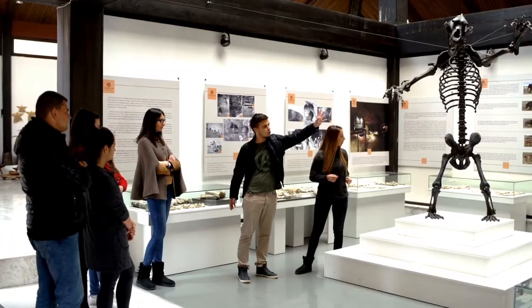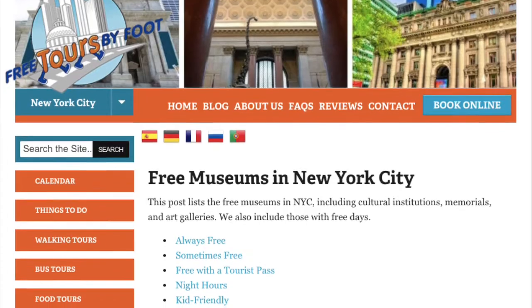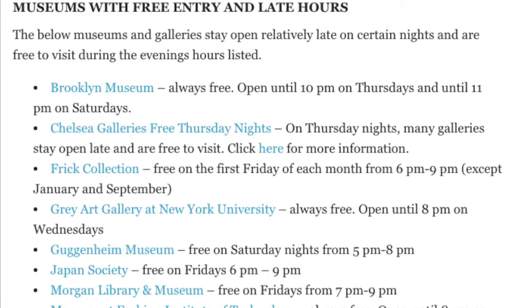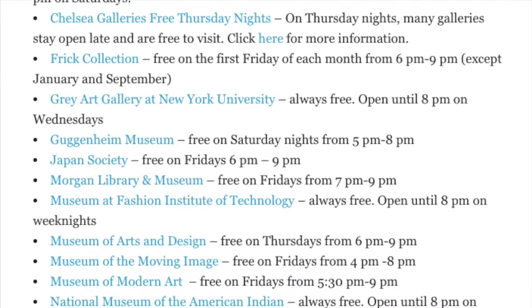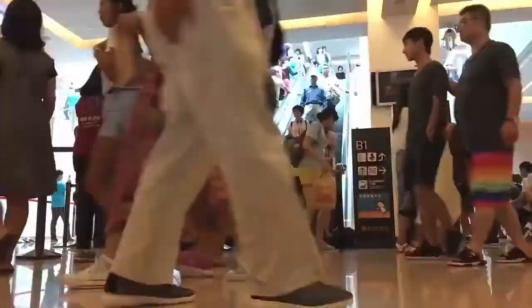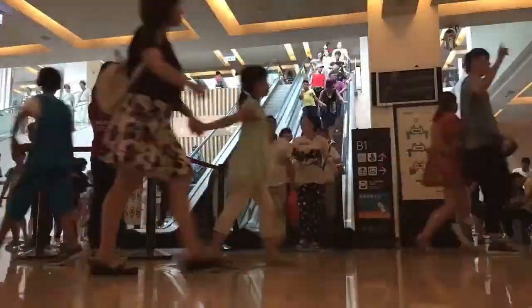There are a lot more always free museums that we list on our website. Many museums that normally require a paid ticket for entry have special days or specific hours set aside for free entry. Keep in mind that free days and free hours attract a lot of other visitors, so you may experience crowds, especially in the peak travel season.